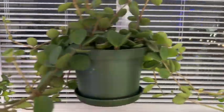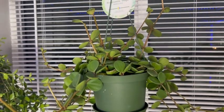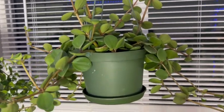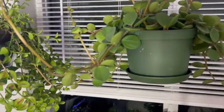Absolutely beautiful. I love peperomias. You know, I have a love-hate relationship with them, but I've been doing pretty good with my Peperomia Hope. I have this one, and I have one in my office.